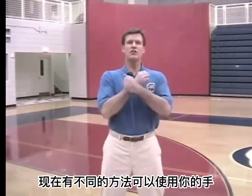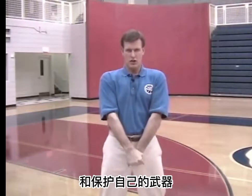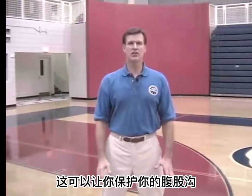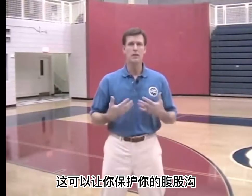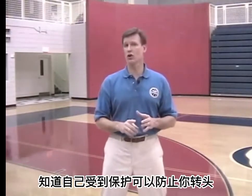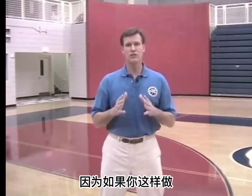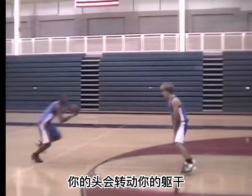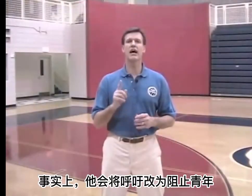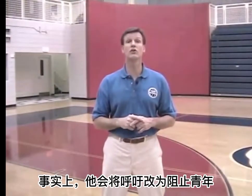Now, there are different ways you can use your hands and arms to protect yourself. But I favor holding one arm up and one arm down. This allows you to protect your groin, midsection, and face all at the same time. Knowing you're protected keeps you from turning your head, because if you do, your head will turn your torso and the official won't make the call. In fact, he'll change the call to a block on you.